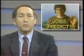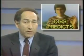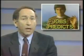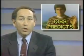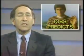Is desktop publishing dead? Steve Jobs says it'll cease to exist as a separate niche market in 2 years, and several new word processors on the market suggest he's right. New word processors like Microsoft Word, WriteNow, FullWrite, and MindWrite have extensive page layout and graphics functions built in.